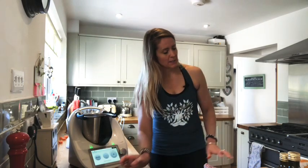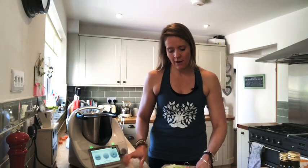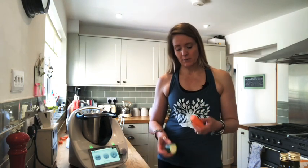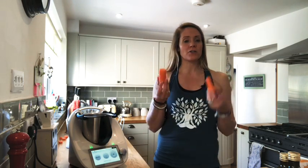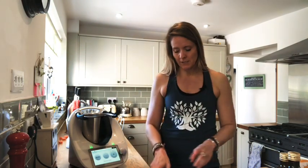All right, so final recipe. I wanted some coleslaw. Normally coleslaw is going to be onion, cabbage and carrot. So I've got those ingredients, but I've also got a couple of other things. I'm going to put these pieces of carrot in, and I have just taken a carrot, peeled it and chopped it in half. I'm going to throw it in the Thermomix.